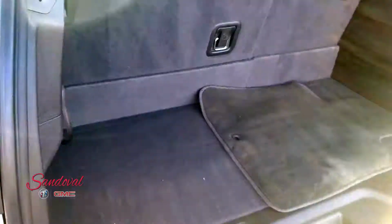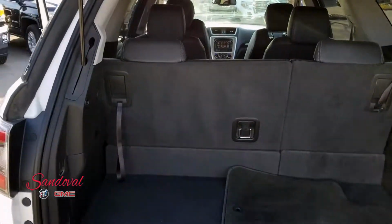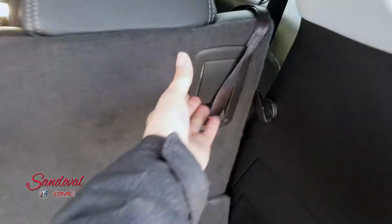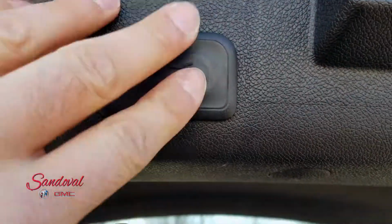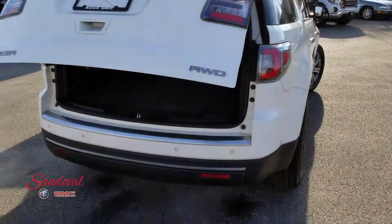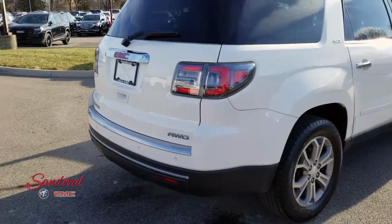Moving on back, this is your cargo area. You got some pretty good space back here, as you can see. If you need extra space, let me show you this. All you have to do is pull this lever, give a nice little push. There you go. Let's show it again, see how easy it is. Look at all that extra room. And for comfort, you got the power liftgate. Just hit that button, the liftgate comes on down. You have your rear parking sensors, and this Acadia is all-wheel drive.